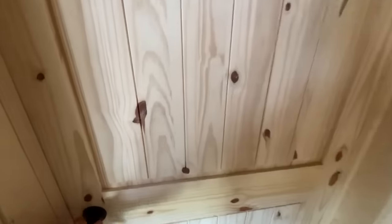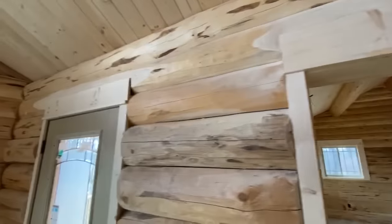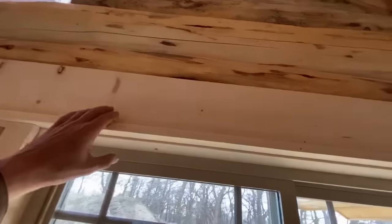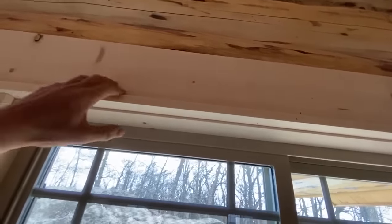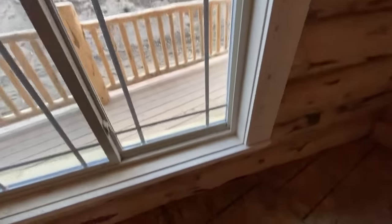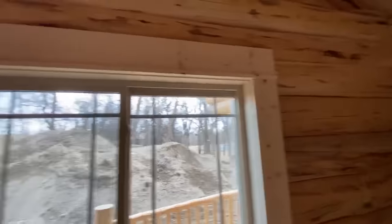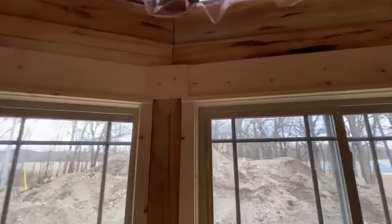Our crew hung these doors on the inside walls. Good job on that. The trimming is very nice. I'm inspecting all the trim. Looking really good. Here we put a little shelf, just a tiny shelf. It makes it look good. A wide board here and a little shelf. And a little bit of a lip here. So it's very nicely done. I'm very happy with what they did on the trim. Looking really good.